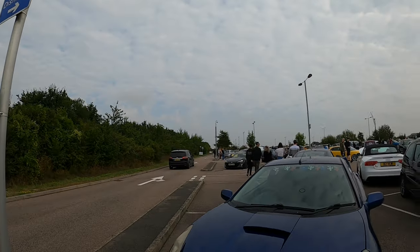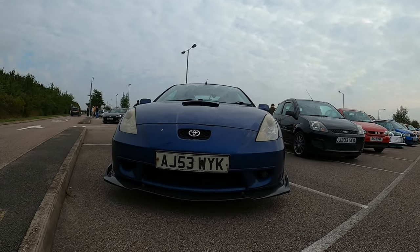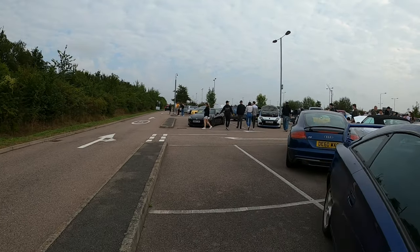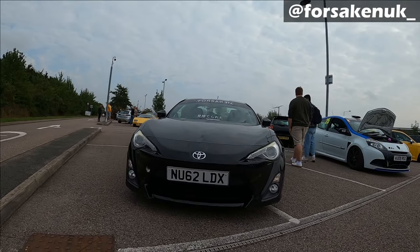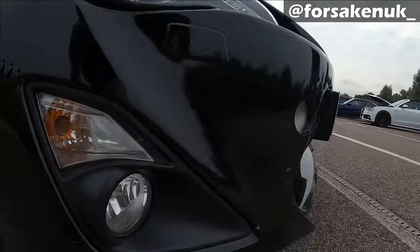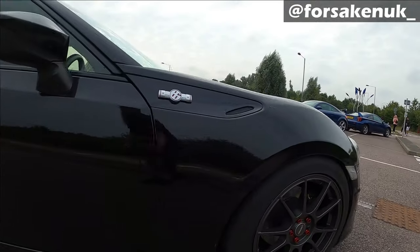Lovely S-Max, quite a splinter on that. Splitter even, not a splinter. A splinter would be painful. Toyota 86. Got a little bit of a fender bender. Wheels on that.